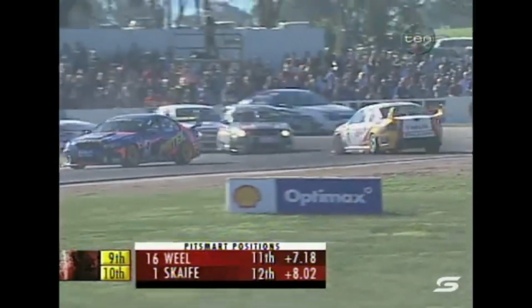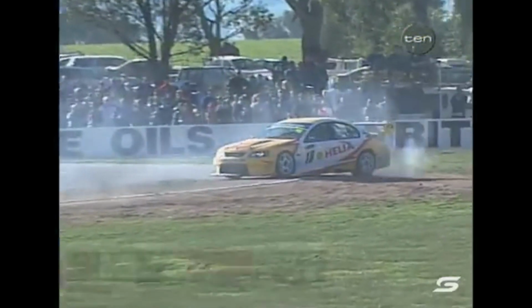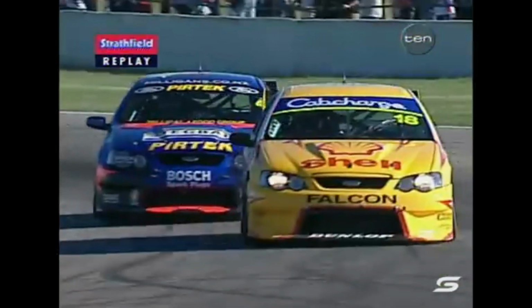Big turn. Contact between Marcus Ambrose and Max Wilson. He's in the thick of it today. 360s it back onto the track. Didn't look as though it was too nasty in terms of damage to anyone. That's at turn 7 again. So two times in the last couple of laps, Max Wilson has been caught up in trouble.